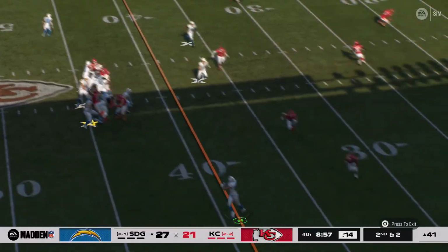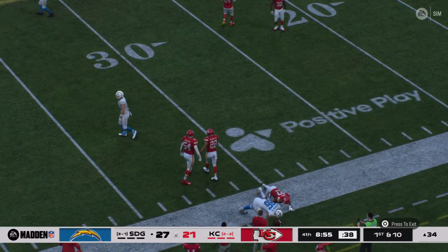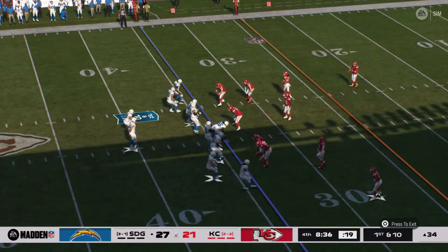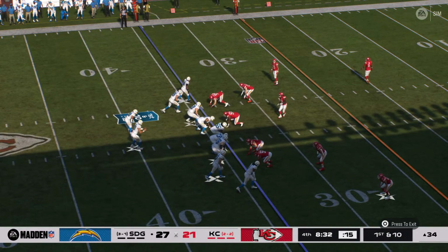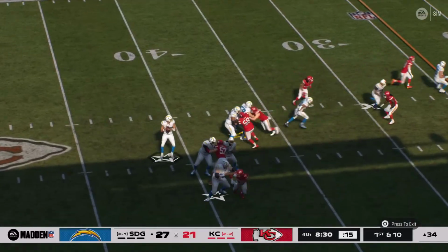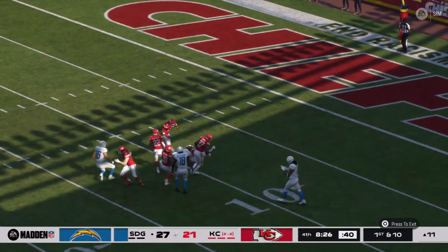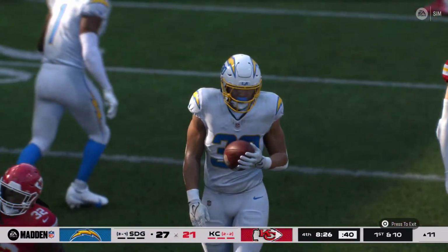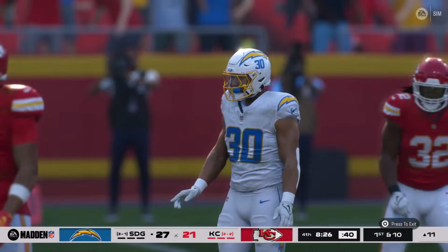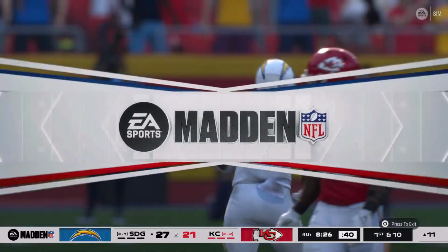Back to throw here, Herbert. It's a short one here, complete to the tight end. And he gets us down inside the 35 before going out of bounds. And the Chargers. Justin Herbert looking to pass. And the catch made by Walters. And he gets us one inside the 15, just a yard or 2 shy of the 10. Good work after the catch, going to net him 23 and a first.